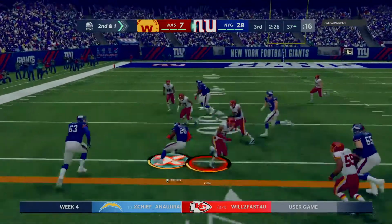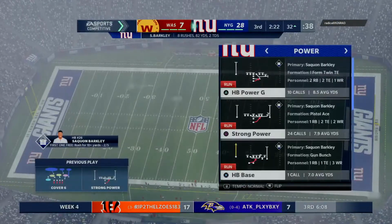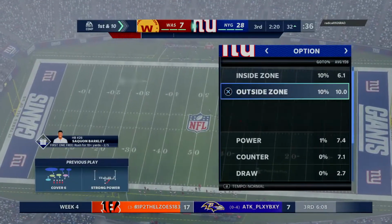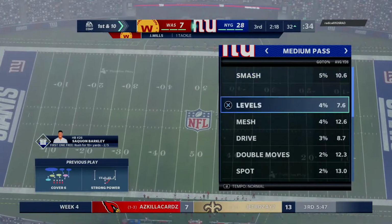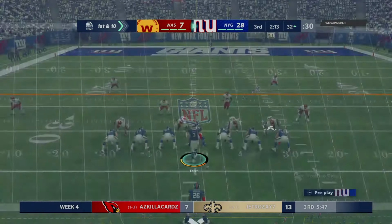Now a handoff as they run left side. And he's going to be stopped close to the first down marker at Washington's 12-yard line. It's 32. Six yards the pickup, and that's a first down. That's a nice run right there, able to get to the outside.